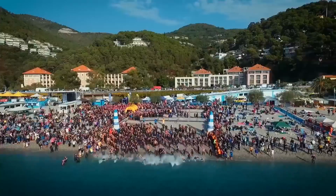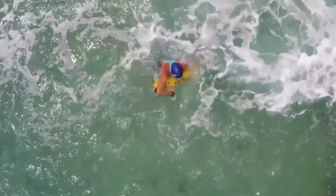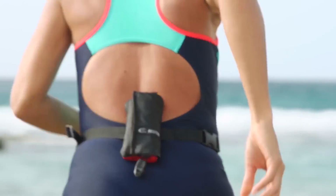Recently, the Rest Tube Life Jacket was approved for use by the U.S. Coast Guard. Next time you're headed to the water, strap on a Rest Tube and put your safety concerns to rest.